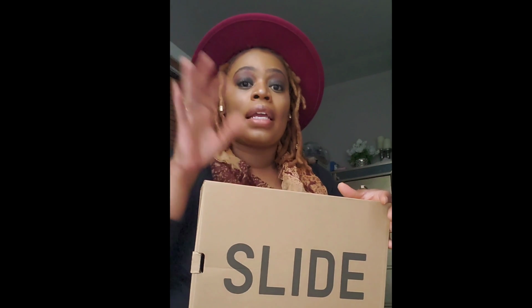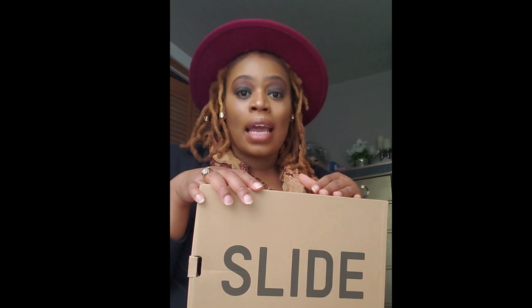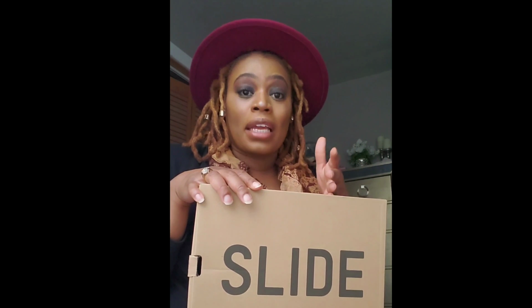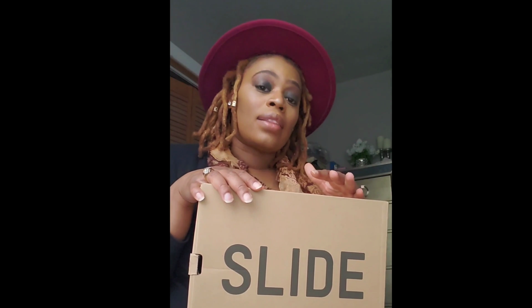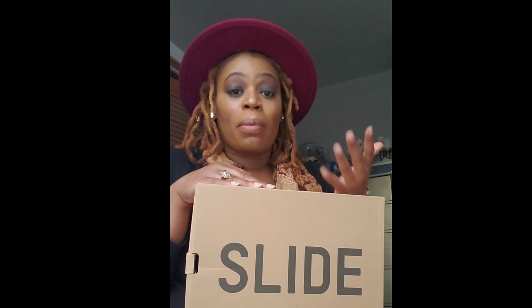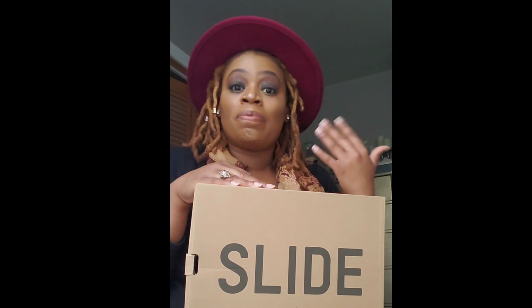Just to piggyback a little bit on the other video, like I said, I ordered a 7. I am a 6.5, 7 in men's shoes. I have never ordered a 9 or an 8 or anything like that in men's shoes. So I really do feel like the slides are running in women's sizes. That's my tip, that's my opinion. My feet ain't lying, I am telling the truth. I do wear a size 6.5, 7 in men.